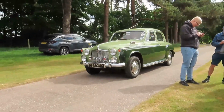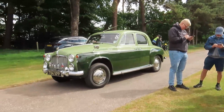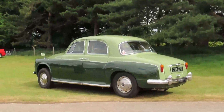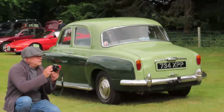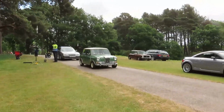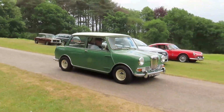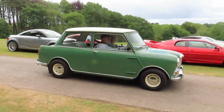Nice set of badges on the front. They're such a comfy car, those as well. Really, really usable old car. Very smart little Riley Elf. That looks really cool actually on the cream steel wheels. That's actually a really good looking little car.